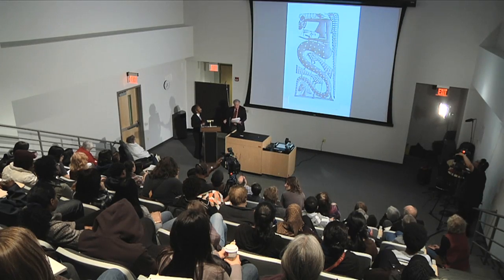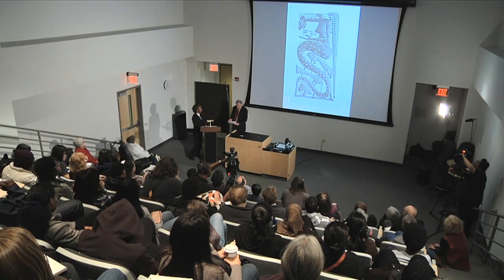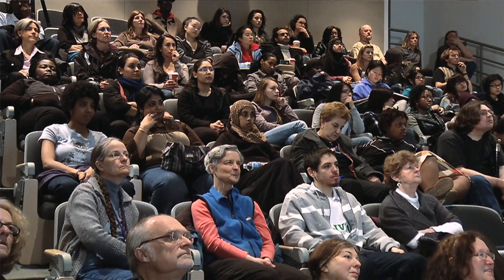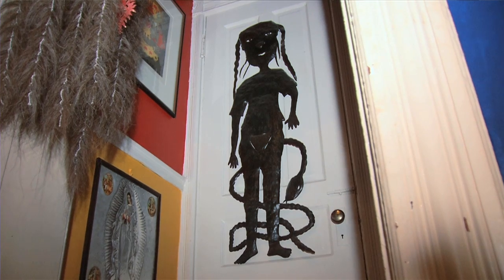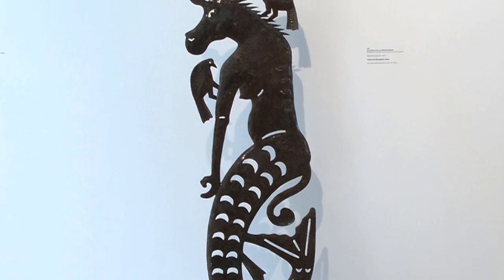This is a metal piece, and these were created from oil drums, right? Right, recycled. Like so many materials in Haiti where there isn't store-bought materials and keeping costs down, they recycle literally everything. These are recycled oil drums that are hammered and flattened out and then cut into these very elaborate, open-worked forms.